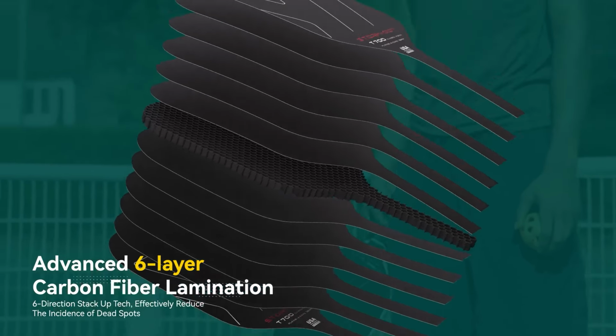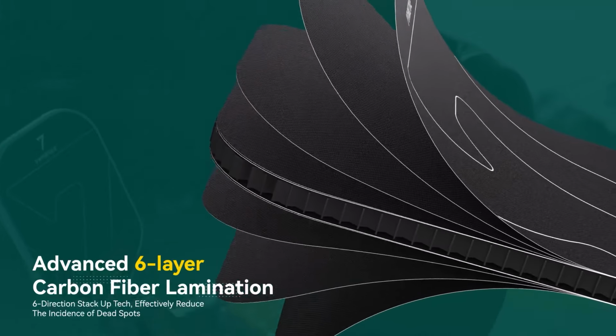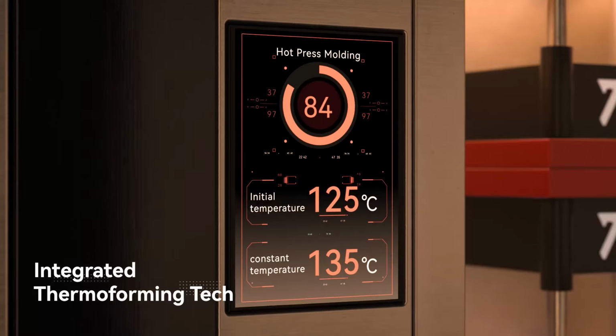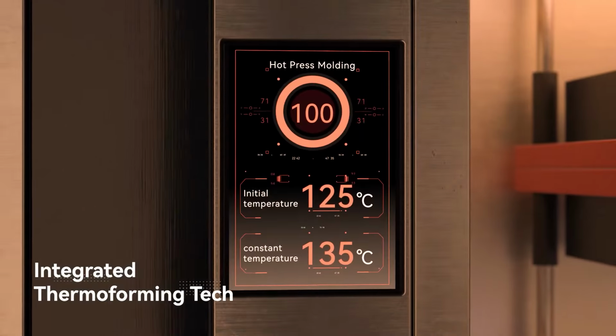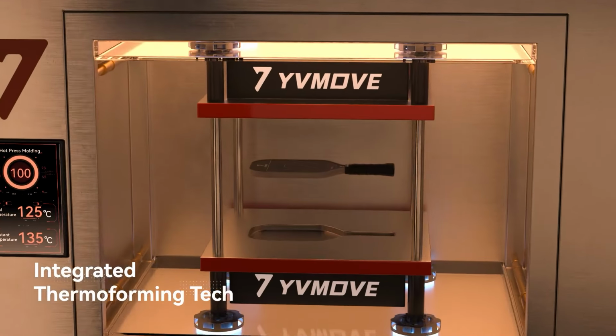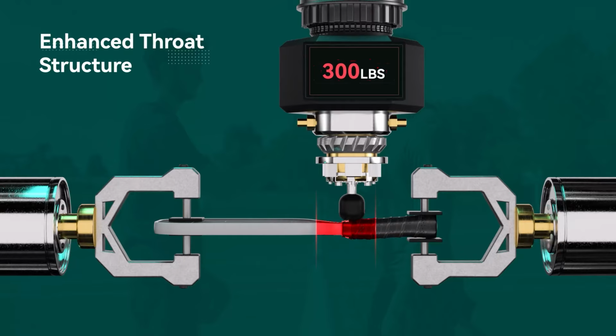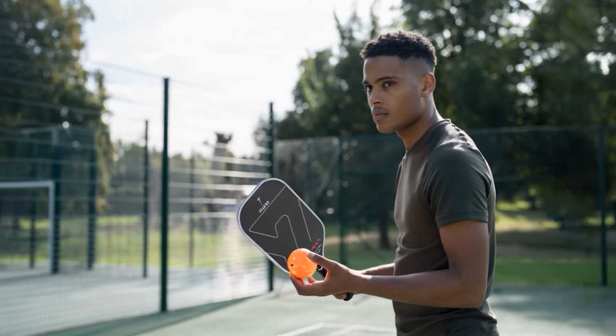A 6-layer ultra-weave carbon stack expands your sweet spot by 22% and transfers 15% more energy into the ball, so your ground strokes thunder and your spins grip the court. Laser-engraved Teflon texture boosts spin by up to 40%, letting you disguise heavy slice serves or crazy kickspin returners.